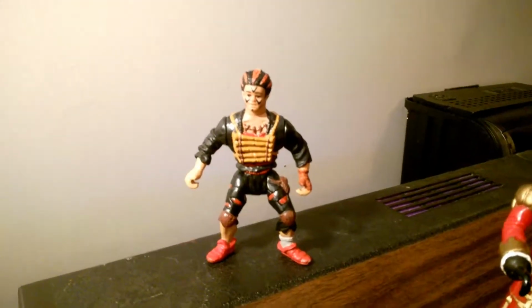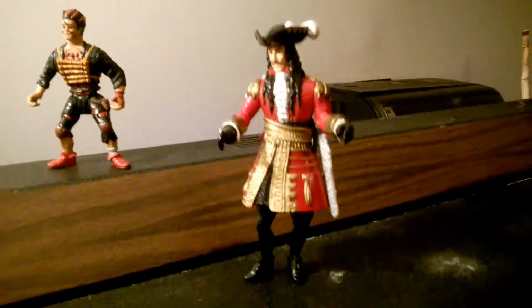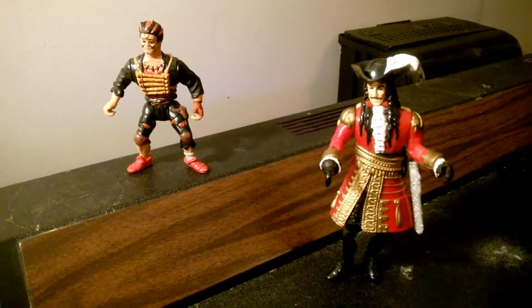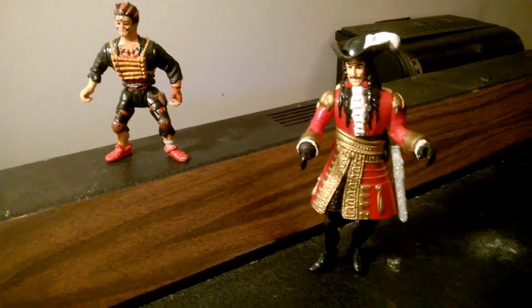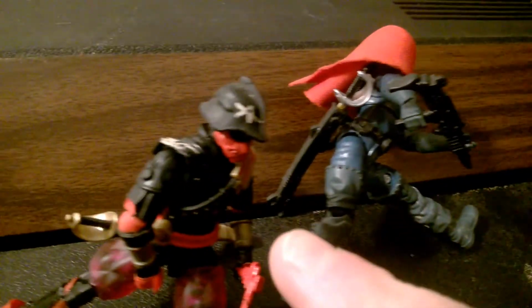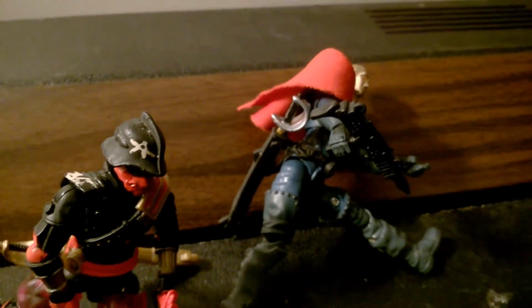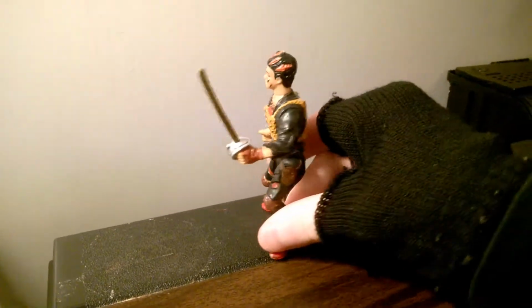I have Rufio of the Lost Boys and the Tall Terror Captain Hook. Now I don't have any of the accessories anymore, but I do have some good donors for this review. I have a Destro and an Iron Grenadier, and they both have these cutlass style pirate swords that I will be using as substitutes. First we have the Rufio figure.